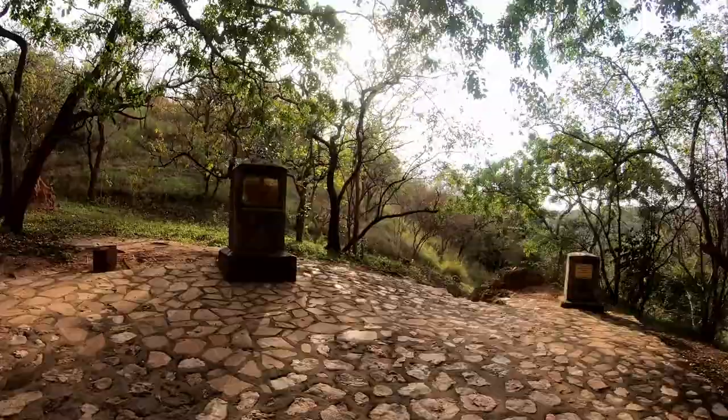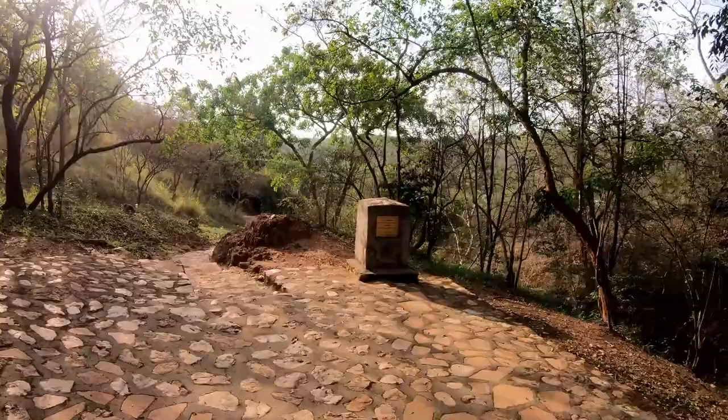Walking on this trail is paid for, $15. Which trail are they talking about? So it's going down that way? Okay. So we're going this way.